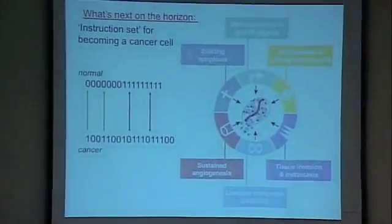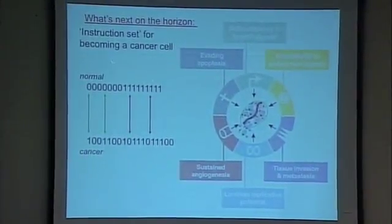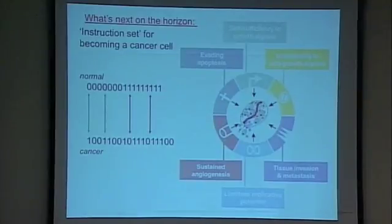Now just to cut to the very last slide. Okay. So what's the future going to hold? Well, I think on the horizon there are a couple things. In addition to the systems approach that I've told you about, one thing that we would really like to understand is what's the instruction set for becoming a cancer cell. If you think about the genetic code, not like a biologist, but like a digital engineer, you would think of it as being zeros and ones.